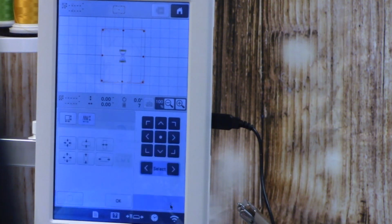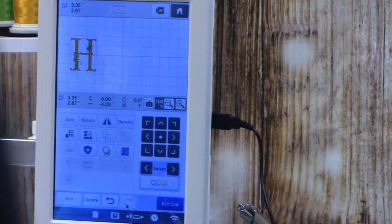So I'm going to change this. It is going to prompt me that it's going to start at its original size again, and now I'm just going to proportionally decrease it in size. And I'm going to go here, all right, and then I'm going to move it over so I can accommodate my other letters. And then basically we'll just repeat this.